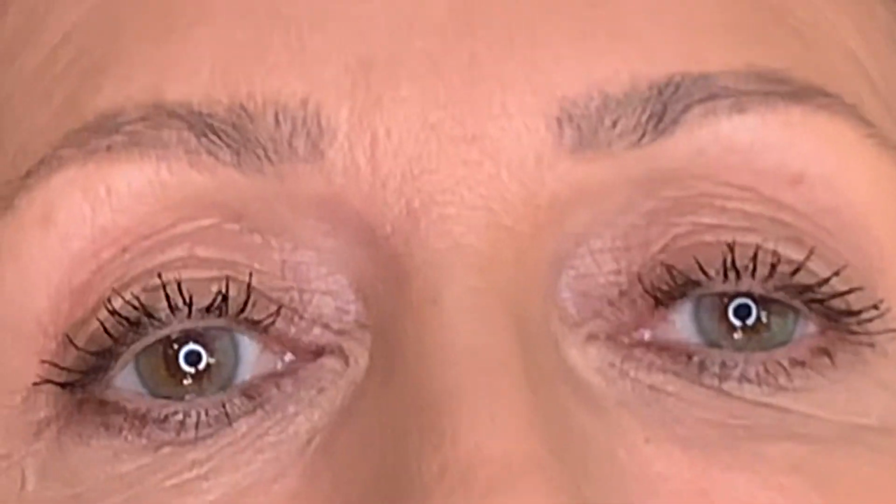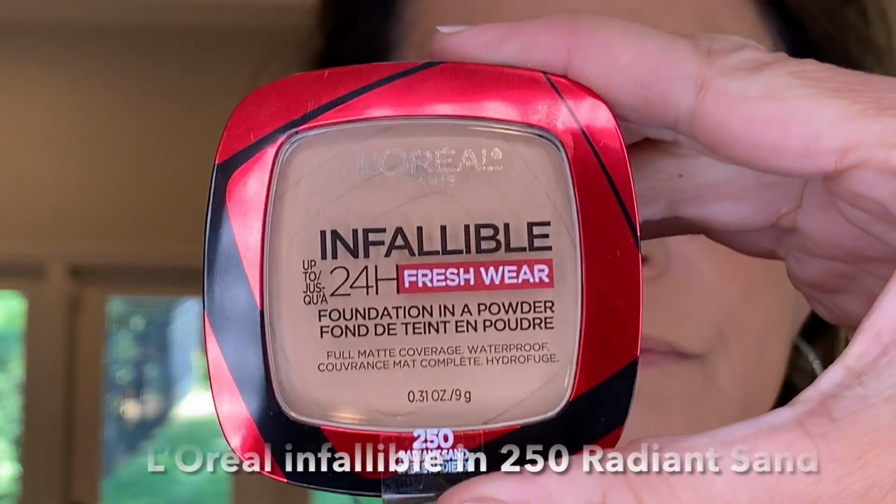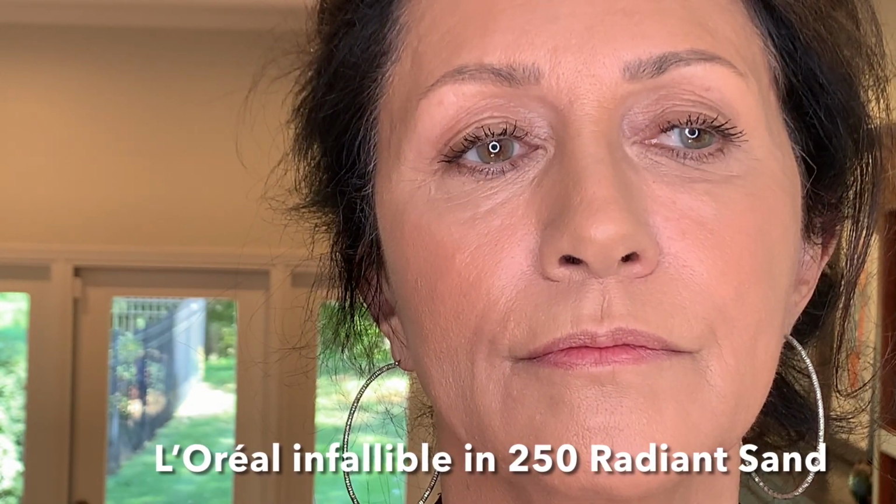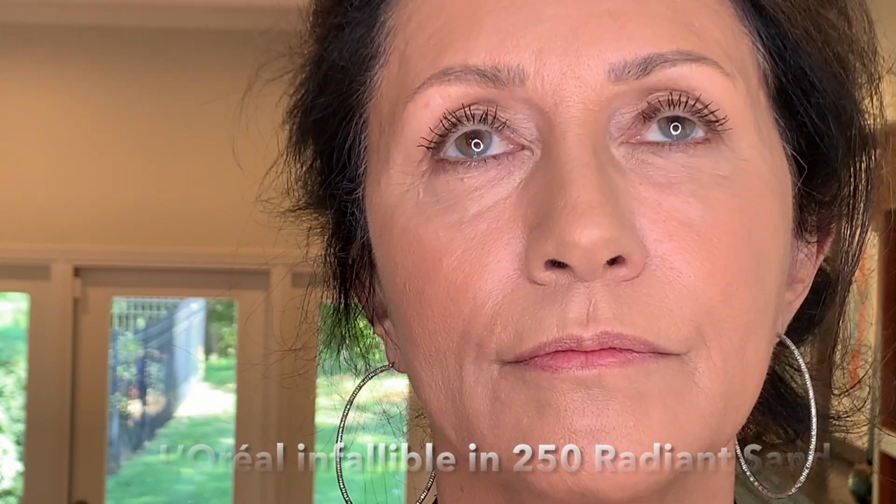Let's see, look up to the ceiling and tilt down just a little bit. Already, I feel like this could start to be so hydrated that it's going to crease. So you can tilt your chin down. I'm going to go in with this powder to set. This is a L'Oreal Infallible, another award winner that won a lot of drugstore beauty awards. So I'm going to go in with this one and just sort of set the makeup.